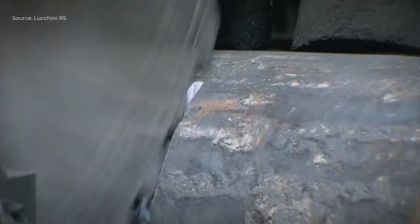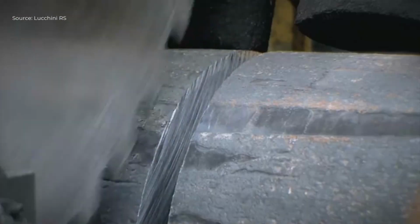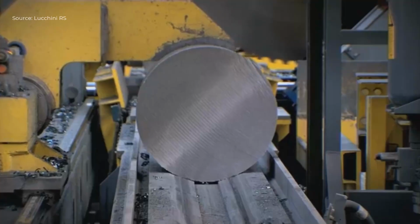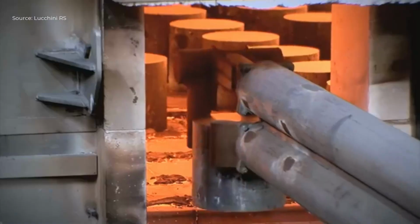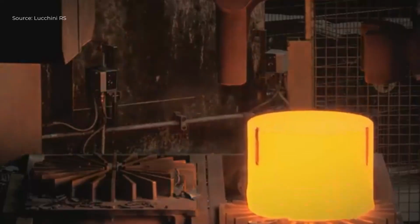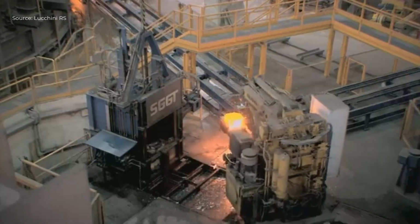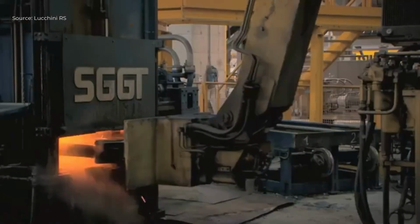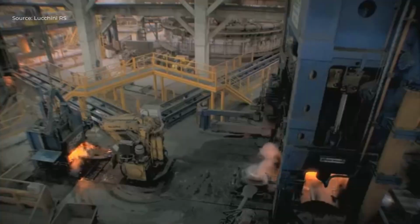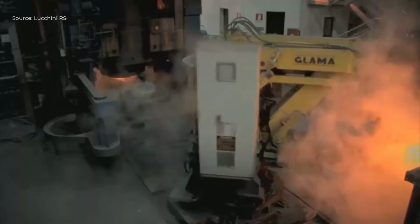The rolling process at Lucchini RS begins with an integrated production system that eliminates intermediate warehousing. Preheated billets are moved directly into a massive 23-meter diameter rotating furnace, capable of processing 40 tons per hour. Once the billets reach the required temperature, they are transferred to two hydraulic presses rated at 9,000 and 5,000 tons, which perform the initial forming of the wheels under intense pressure.